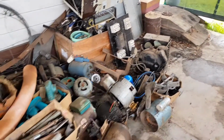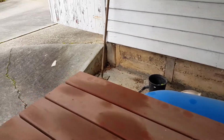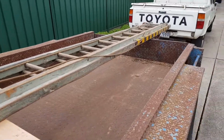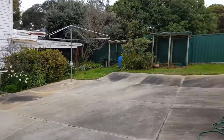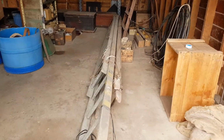I see a lot of electrical stuff. The guy was an electrician and a general handyman for a long time. He passed away about 20 years ago, I believe, and the shed's kind of been locked up. Huge big old ladder. The property's going to be for sale, hence the cleanup. So we'll come into the main shed and show you what I've purchased.